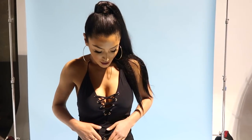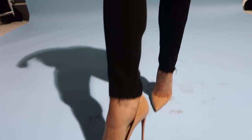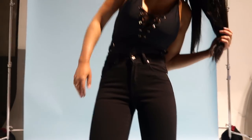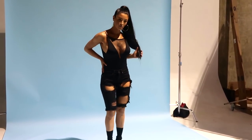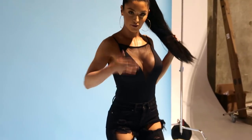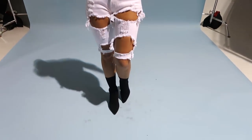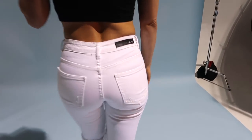Second look, black plain denim, but we had to spice it up with a little frilly frill or fringy fringe. Frilly frill. Ooh, we're moving. We're moving and shaking. The white capris. White capris. Never End logo, you already know.